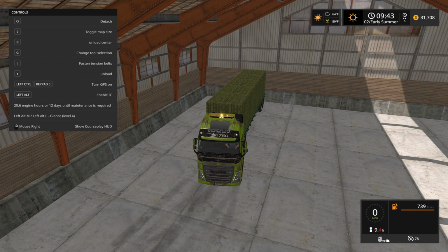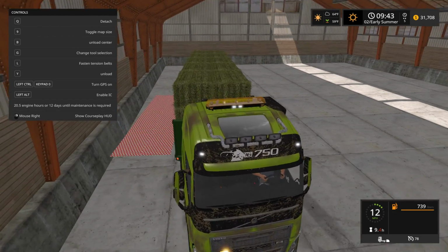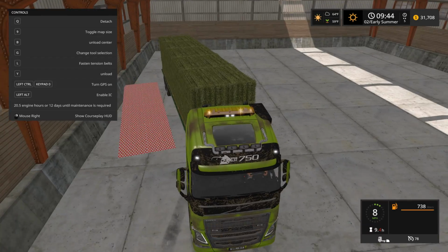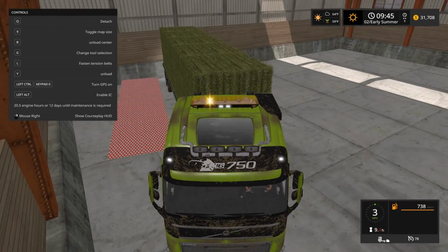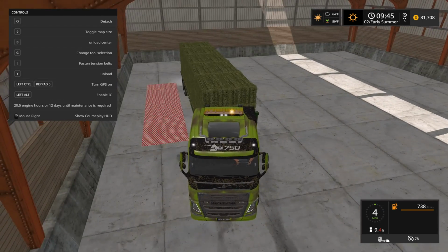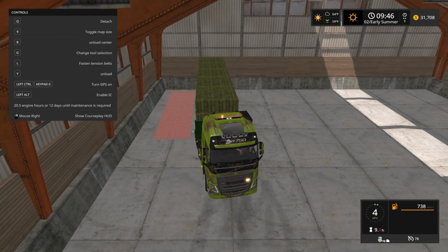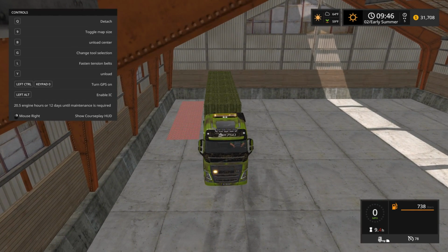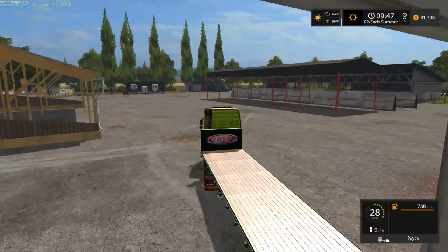Alright, so if I go F1, I don't want to unload center, I want to unload... Well, I can hug the wall more than that, okay. Okay, maybe not that much. I really wish I could use my steering wheel now, but my knee is so messed up right now. Trying to back up with the keyboard sometimes is not the best. Alright, I think this is going to be good enough. Like that. Unload. And we are free.